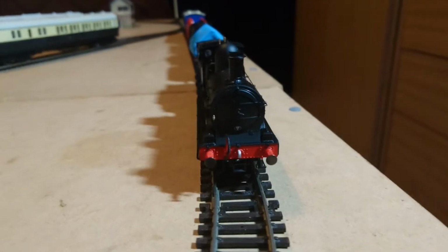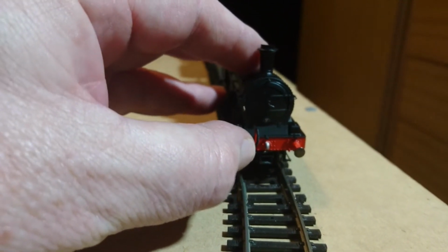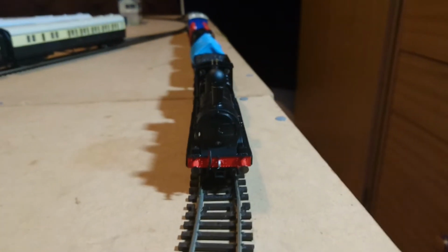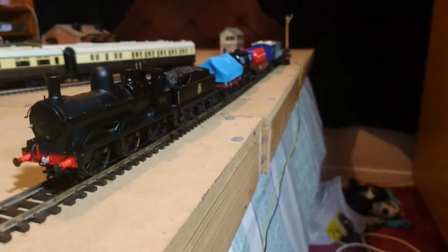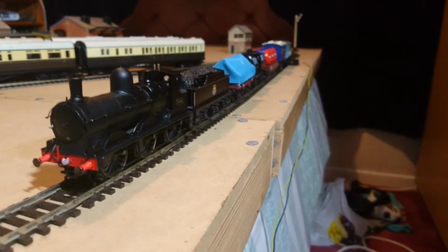Now, it's got sprung buffers. Seems a big hand, the helping hand coming there now. Yes, it's got sprung buffers. You wouldn't have seen them going in and out, but I'll show you they are sprung. Now, it's an 0-6-0, so it's got no leading wheels, no trailing wheels. It's got the six driving wheels there.